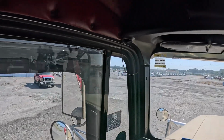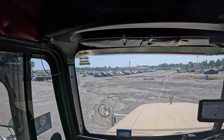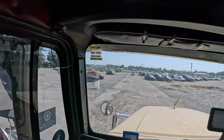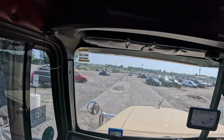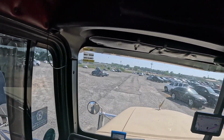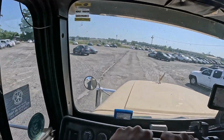Now I'm just gonna drop off these units here, and 2 of them don't run. I'm going to try to figure out how to unload them, because one doesn't have a key, and I have to see how I'm gonna put it in neutral. We just got here, and this guy is guiding me where to unload the NOPs. That's inoperable.